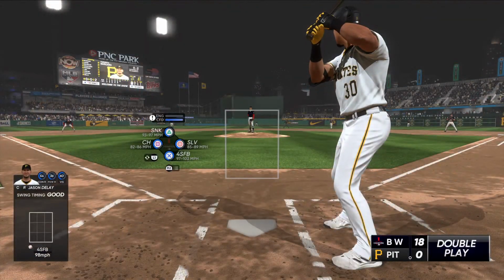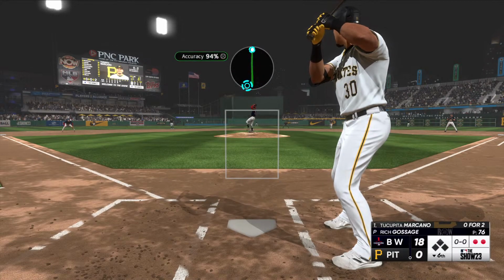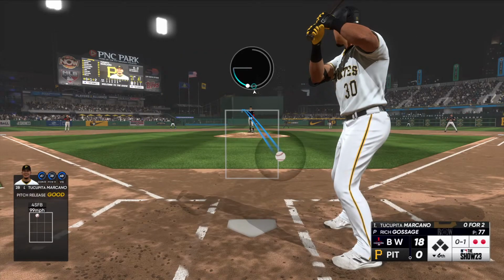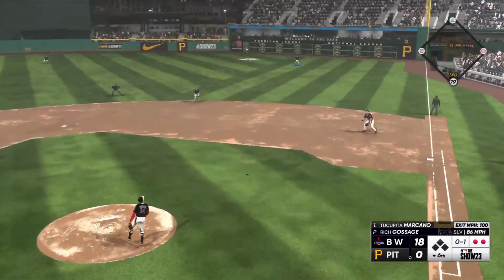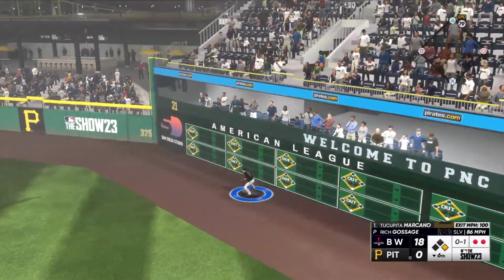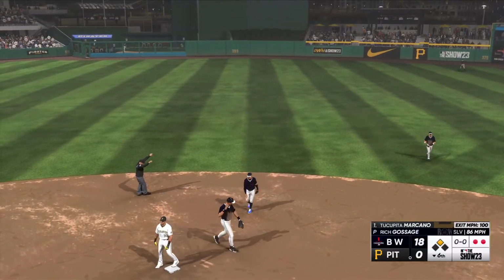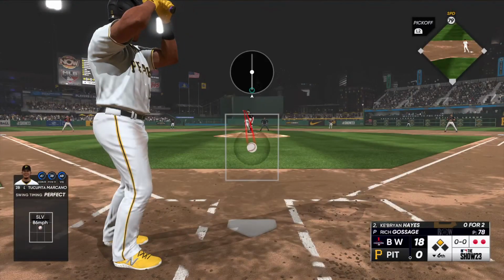Back to the top of the lineup. So next to the plate for Pittsburgh, Tucupita Marcano. In there, and it's 0-1. Marcano measures 6 feet even, 23 years old, and he was born in Venezuela. He can't get there. That should be extra bases. Safely into second. He's got a double. Couldn't have timed it up any better than that.